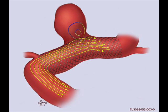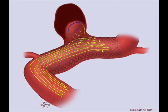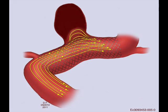With the flow diverters, a device is placed across the neck of the aneurysm, and what the device does is change the flow pattern so that blood flow is redirected away from the aneurysm back into the normal vessel. Over time, this flow diversion induces a certain amount of clot formation inside the aneurysm, and eventually this blood clot leads to complete aneurysm occlusion.